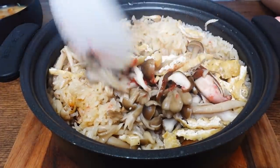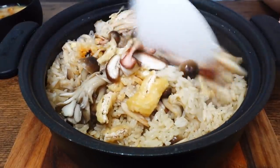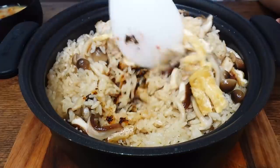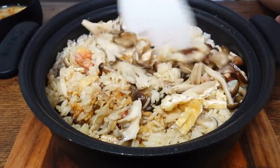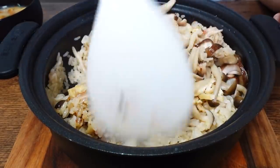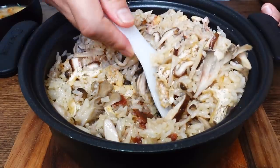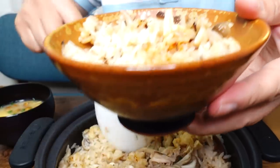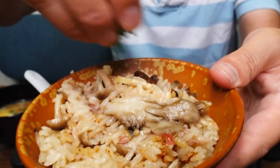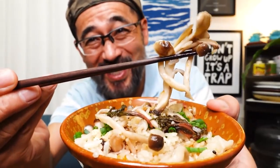Oh, nice, perfect. And what I like of cooking rice in the pot is the okoge, the bottom part. Little bit, it's grilled, burnt, but not over burnt. It's just right flavor. It is called okoge, but do not over burn. Take some, put in the rice bowl, chawan, like this. And I sprinkle some green onion for color. It is beautiful, yeah? So, itadakimasu. This is my mushroom rice.